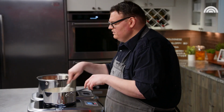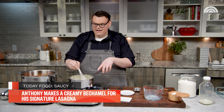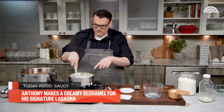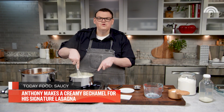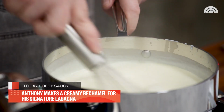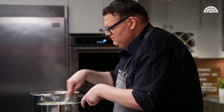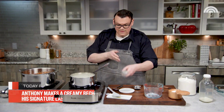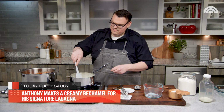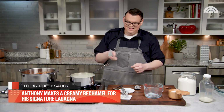You can also increase the heat here. We do want to bring this to a boil. A boil is what's going to activate the starches in the flour and give it the proper thickness. Once it starts boiling, 2 minutes of whisking. That's all that's left. That will cook off the starch that's in the flour because you don't want to taste it. And that's all there is to the perfect bechamel. See how it coats my spatula? Perfect.